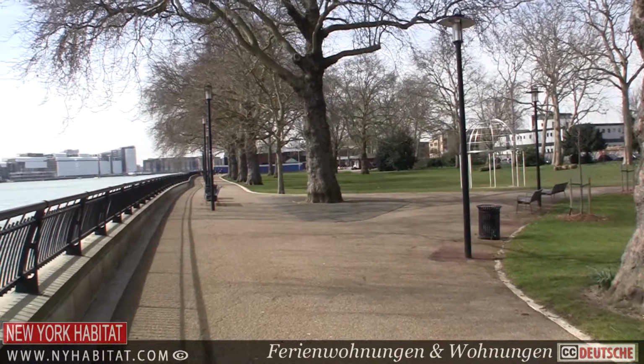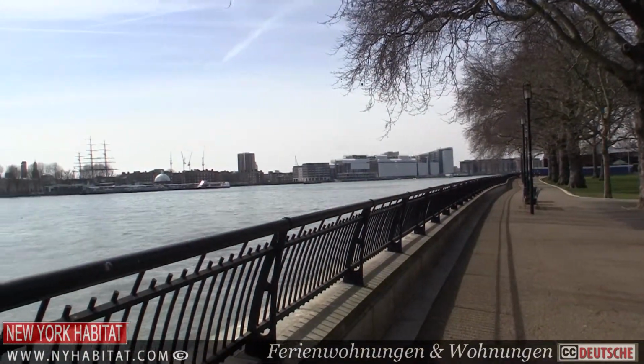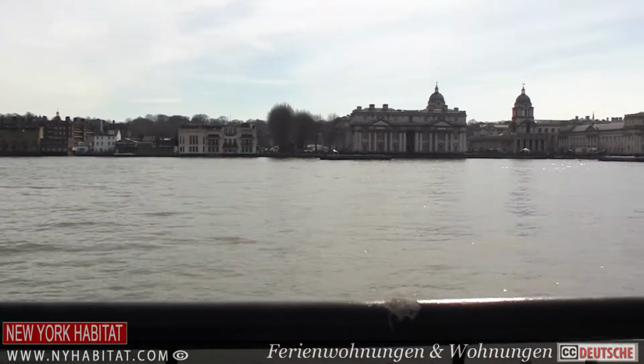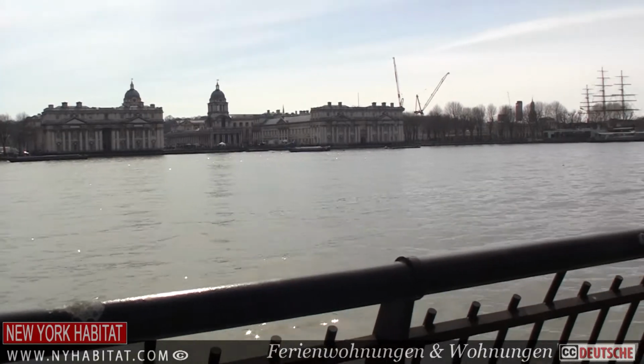At the south end of the Isle of Dogs, Island Gardens has some fantastic views across the river. Looking across, you'll catch views of Greenwich Hospital, the National Maritime Museum, and the Cutty Sark.